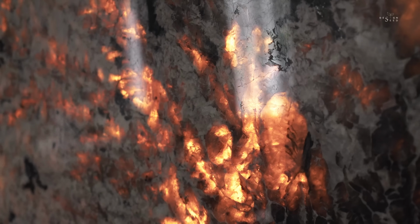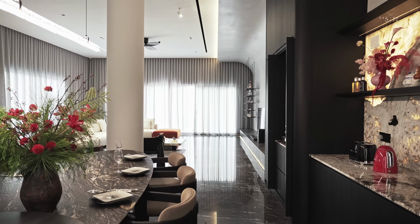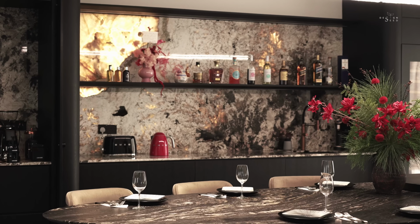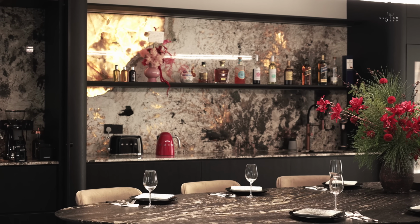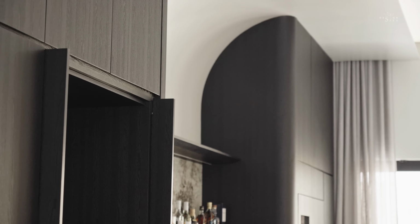A marble splashback adds texture to the dark-colored palettes. The marble was carefully handpicked for how it complements the home's tones and textures. We carefully considered every element and material, crafting a sophisticated and artistic space.